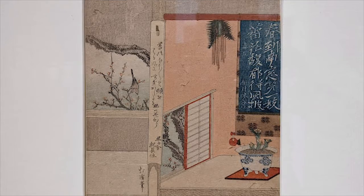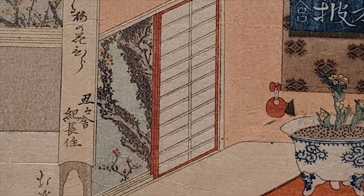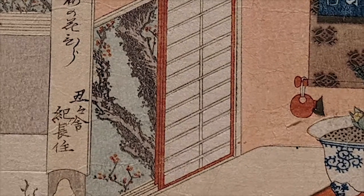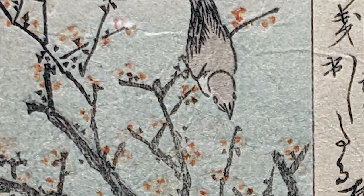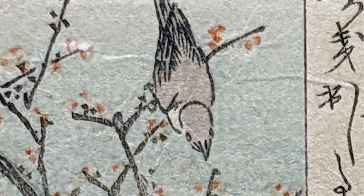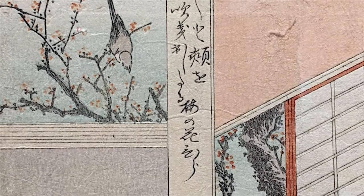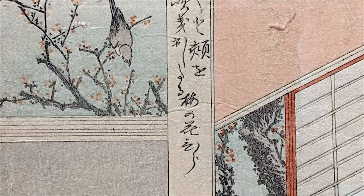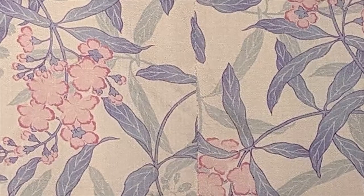In this early 19th century print, the artist Hokke gives us a view from the inside of a room, through two small windows, out into the garden. Through the window frame, we can see a flowering plum tree, and perching on one of its branches is a bush warbler. In Japanese art and poetry, the blossoming plum and the song of the bush warbler are auspicious motifs signaling the end of the winter and the beginning of spring.